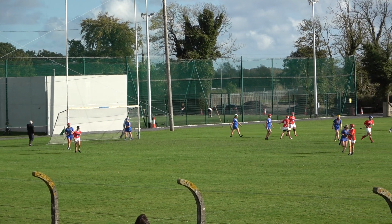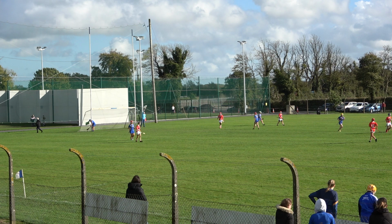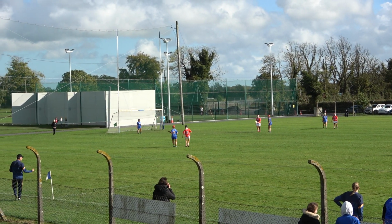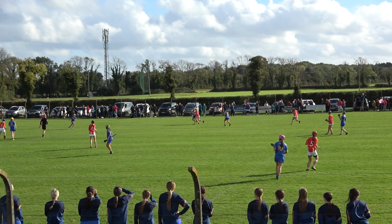No better girl, Emma. 1-3 for Emma, 1-7 for Trim. There's 8 minutes left in the first half. Trim with a 10-point lead. They'll need every one of it, although they do look the superior team. Ball is going to be poked out by Ciara Leonard again. Ciara down the middle here towards Emma again.